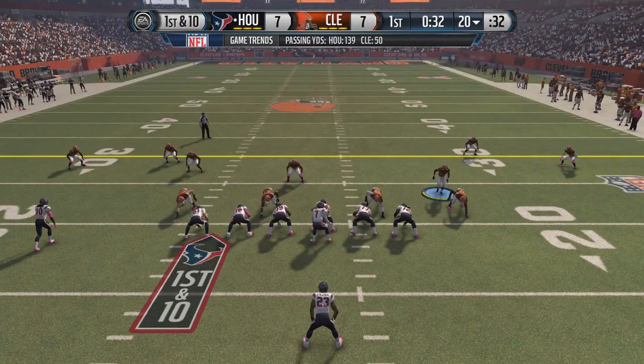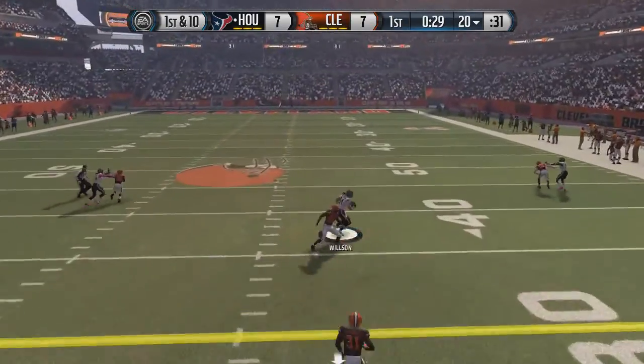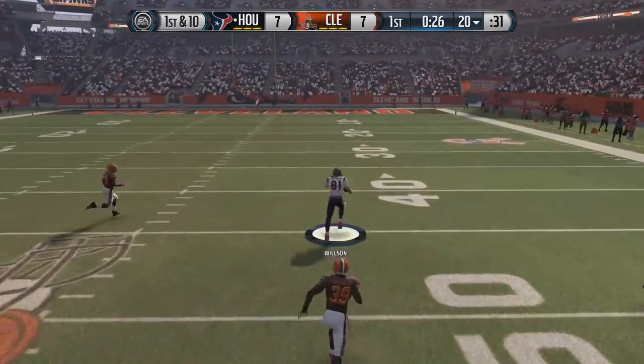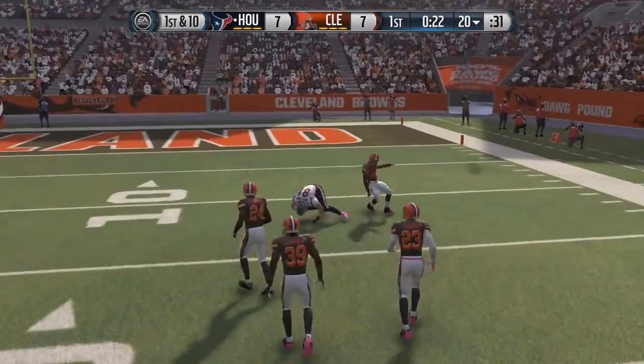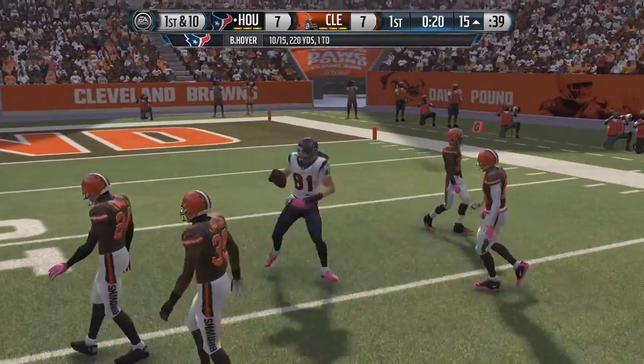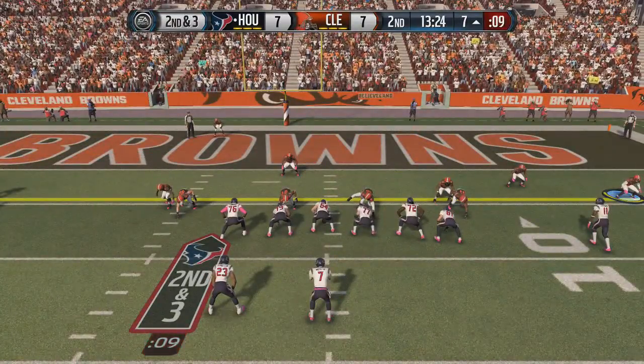Now Houston comes out, tied at 7, 32 seconds to go in the first quarter. Hoyer takes the snap from under center, stands in the pocket, goes over the middle, caught by Wilson, and he's got a lot of room to run into Browns territory. 30, 25, 20, and K'Wan Williams finally chases him down at the 15-yard line. Brian Hoyer has thrown for over 200 yards in the first quarter. That would take us to the second quarter.